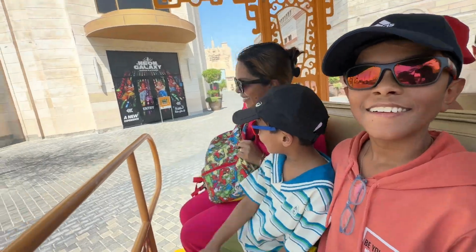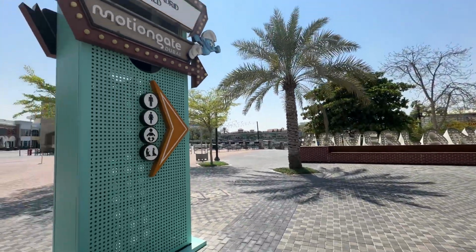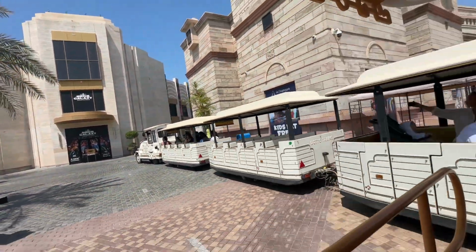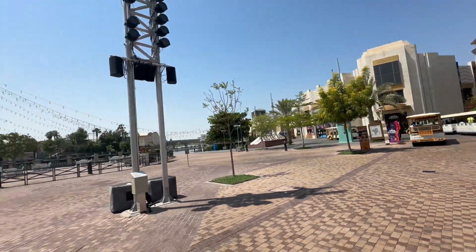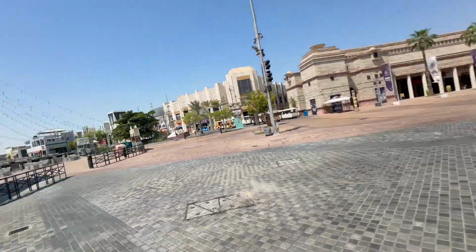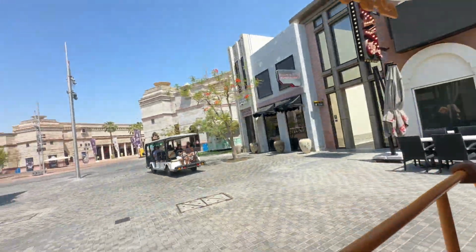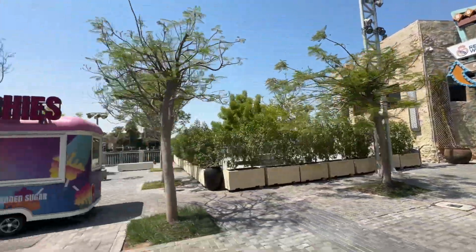So we can hop into these electric buses, which will take you to the specified theme park. And we told him we want to get out at Legoland, which is not so far from here. So we are on the way to that theme park. Where are we? It's an electric bus.